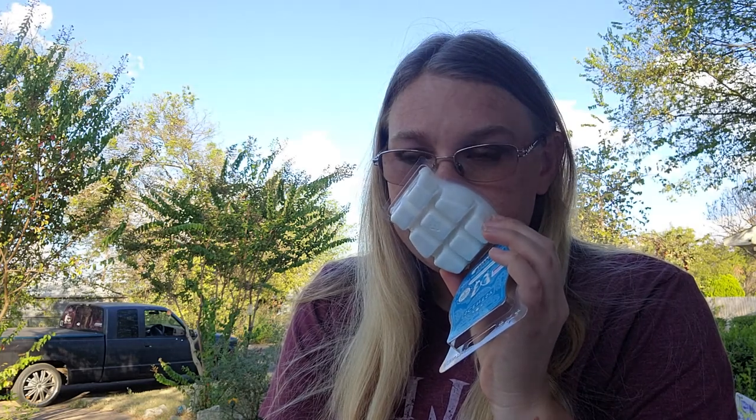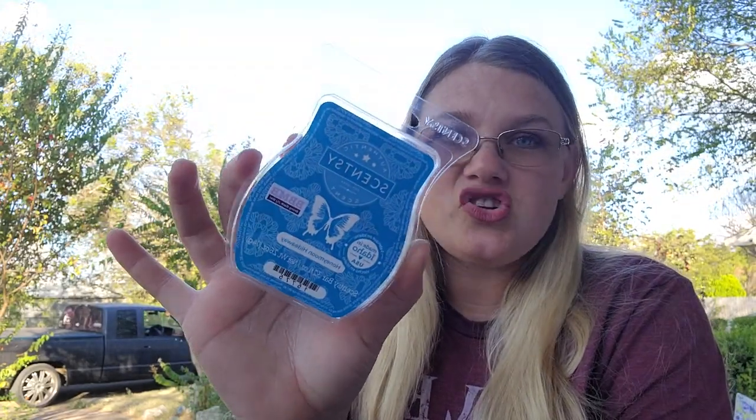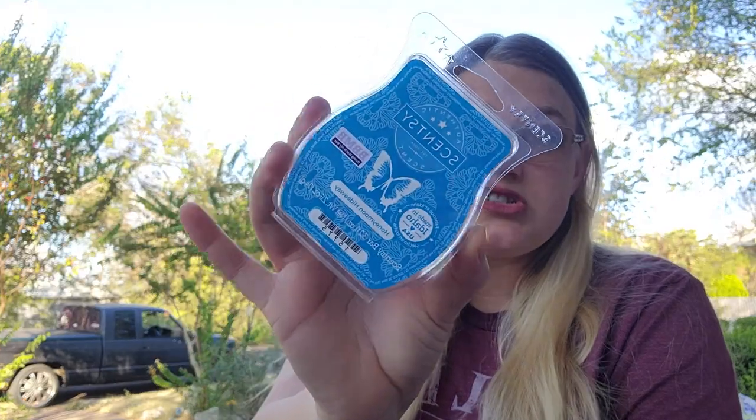But this one smells really good too. Honeymoon Hideaway. Smells amazing. I did get it in the laundry line when it was in the clearance section, and I really liked it in the laundry line too. It was amazing in the laundry line.